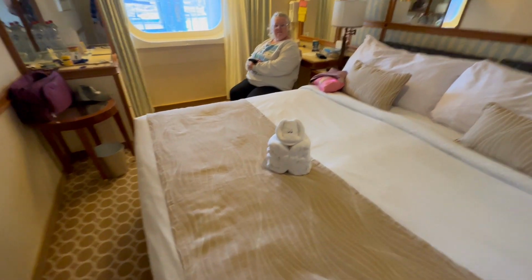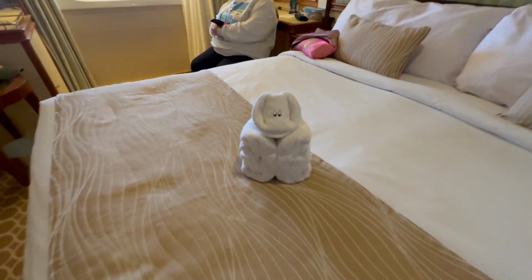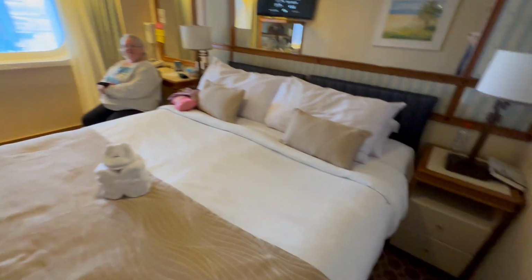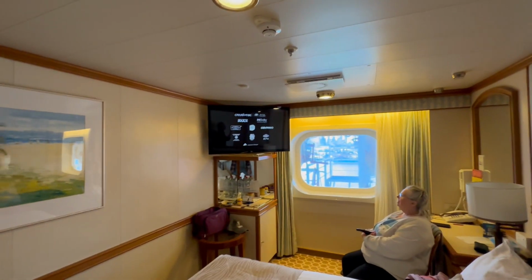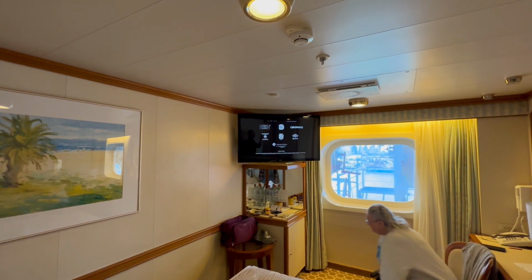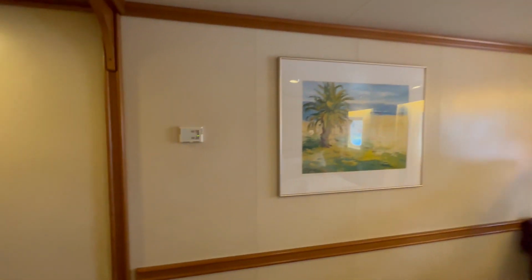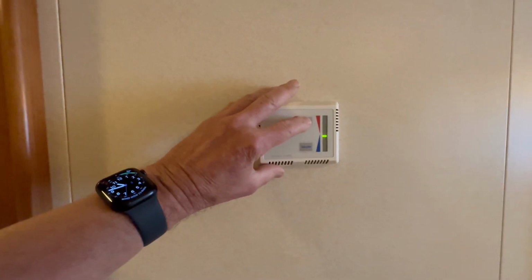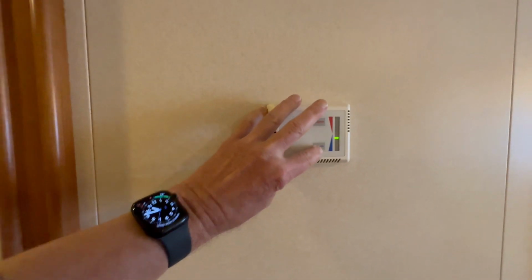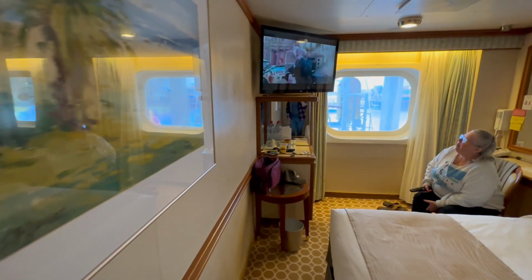And this is our daily animal. We had a good one yesterday. It was an elephant. Actually done really, really well. And the TV's enormous. I think it's probably 40-inch LG TV. Air conditioning controls there. You can adjust them wherever you like, up, down, whatever, but they work really, really well.